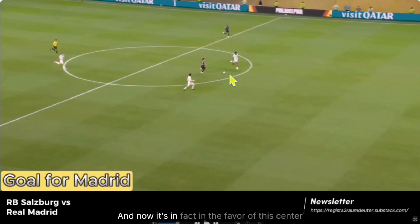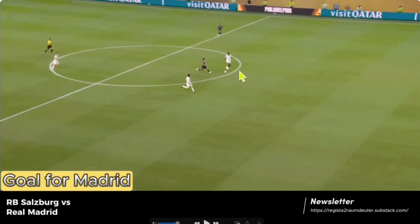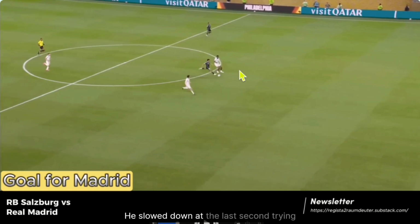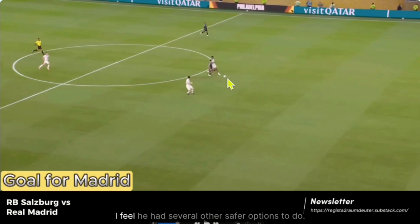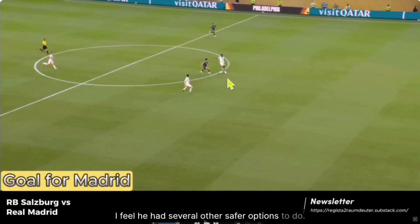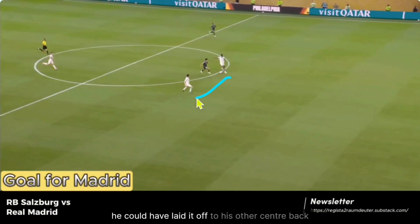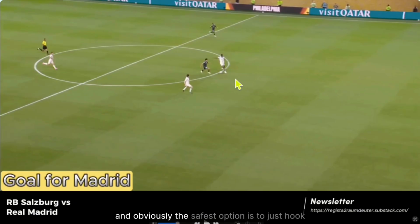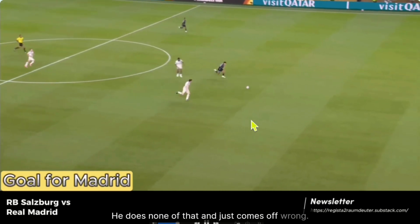And now it's in fact in the favour of this centre-back, but I think he's just left it a bit too late. He's slowed down at the last second, trying to toe poke it away. I feel he had several other safer options to do. One, if he got there quicker, he could have laid it off to his other centre-back over here. Second option would be to take it on your back foot and pass it back to the keeper. And third, and obviously the safest option, is to just hoof it away. He does none of that and just comes off wrong.